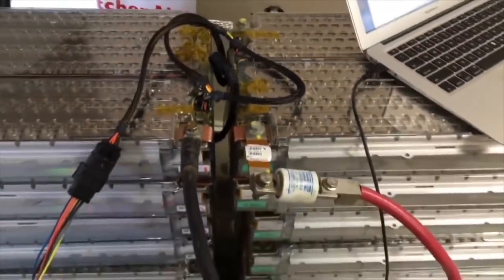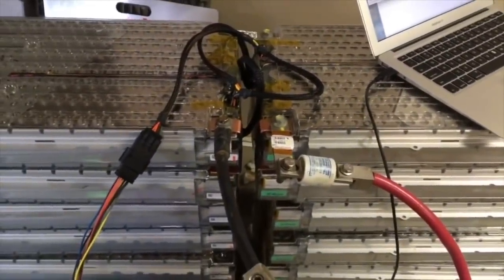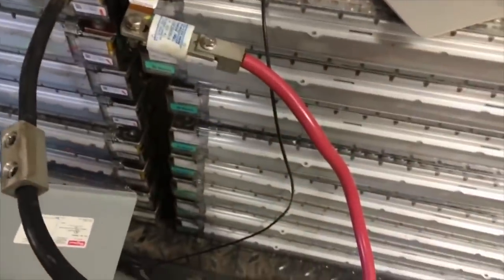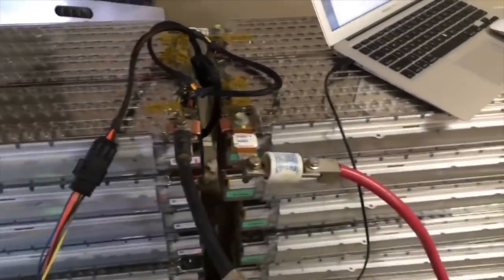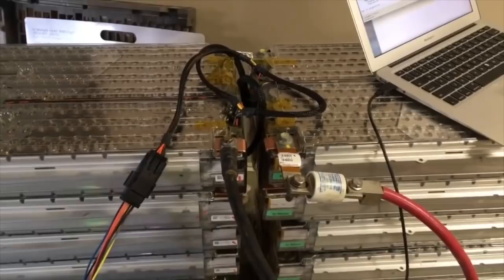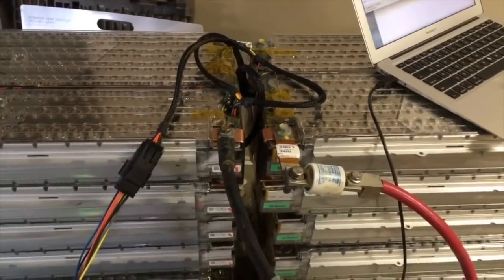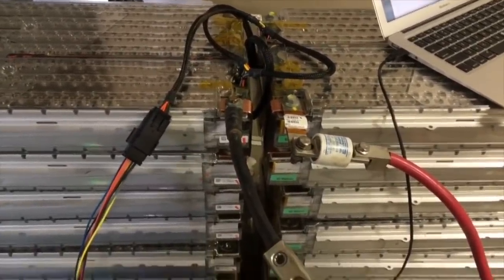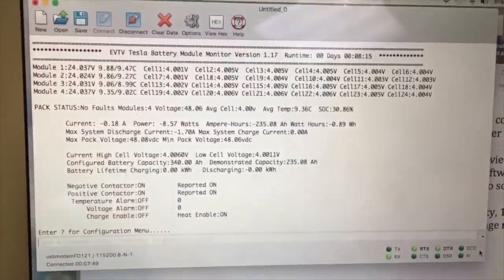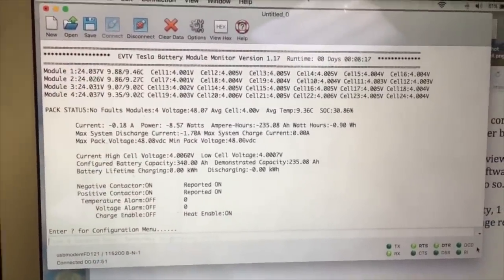But this is just a test. I just got this working. I'm super excited. Obviously, I don't have all the modules hooked up. I've got four modules hooked up, and I wanted to make sure it worked before. I didn't want to blow everything up at once. But with four modules working now, I'm going to wire the whole deal together and take it into my battery room and throw out the old lead acid batteries.